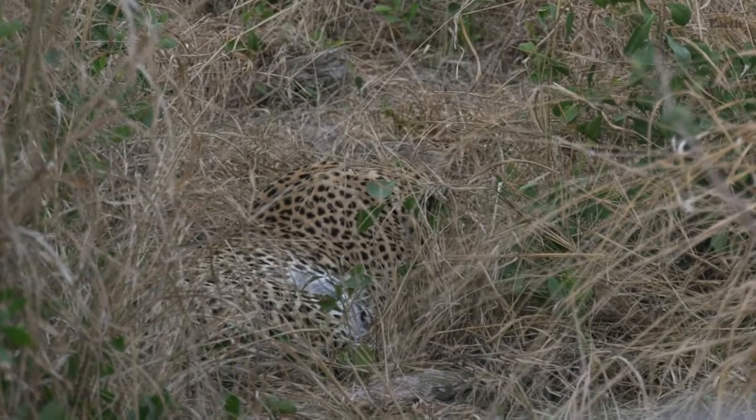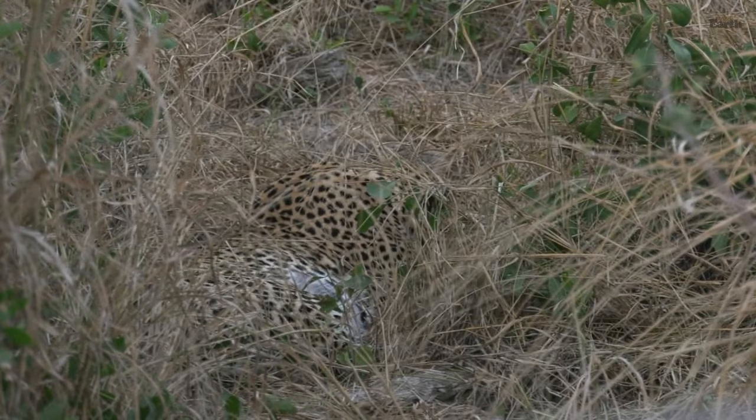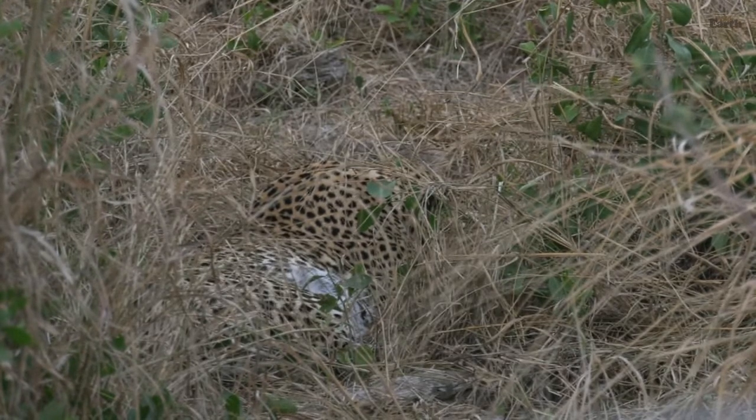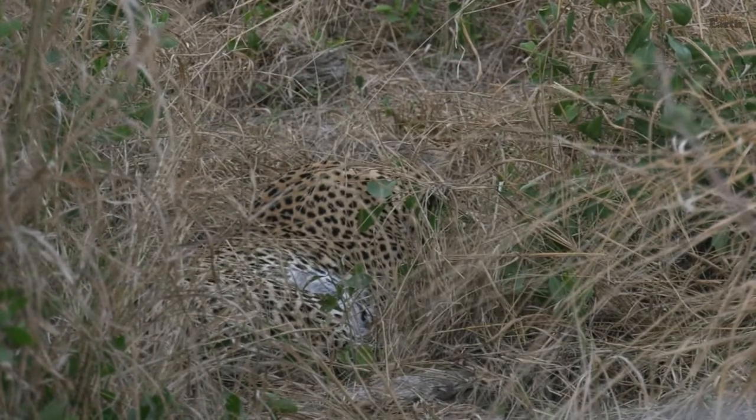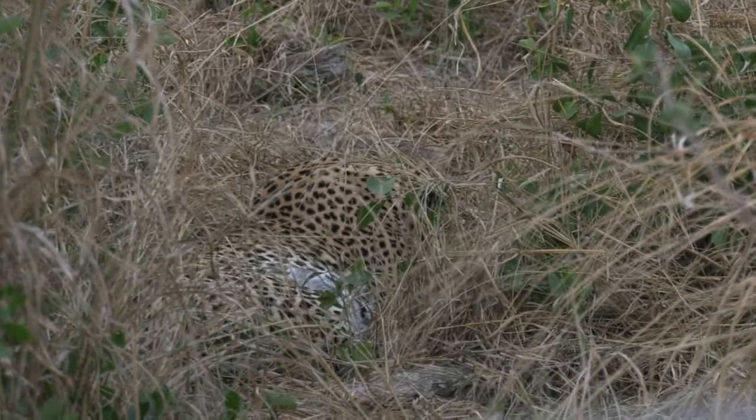So Owen and I have given her a deadline. We've said she needs to be up and moving around within the next 10 or 15 minutes. And if she hasn't moved by then, I think we might continue and see if we can find any nocturnal animals.